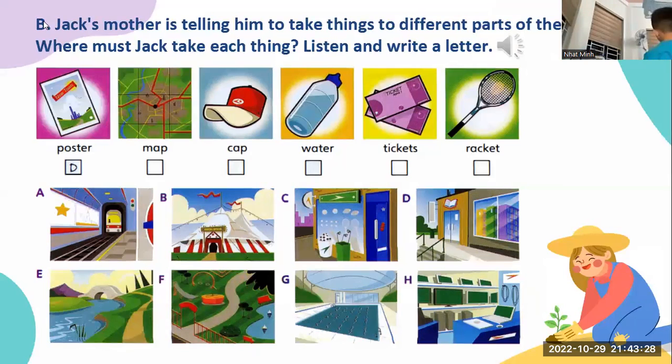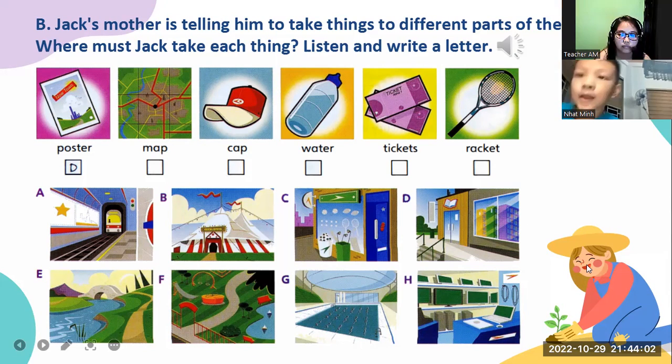22B. A trip to the city. Listen and look. There is one example. Jack's mother is telling him to take things to different parts of the city. Where must Jack take the things? Right, Jack. I'd like you and Dad to take some things to the city with you. Okay. Can you take this poster to the library, please? It's about piano lessons. Ask them to put it up on the wall. All right, Mum.